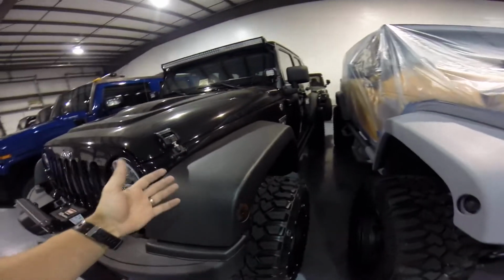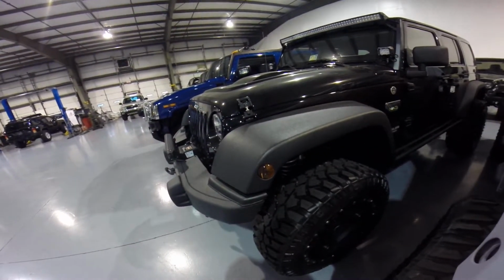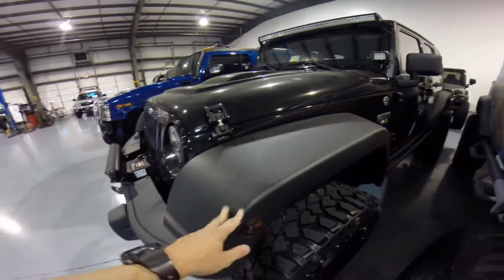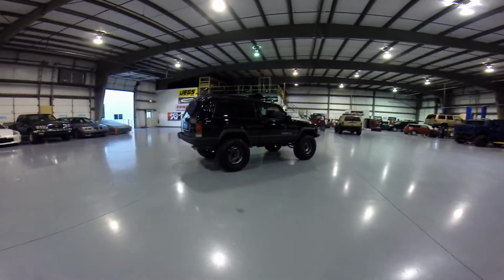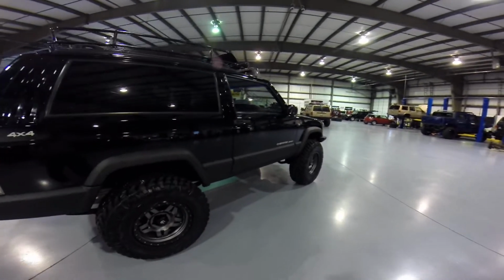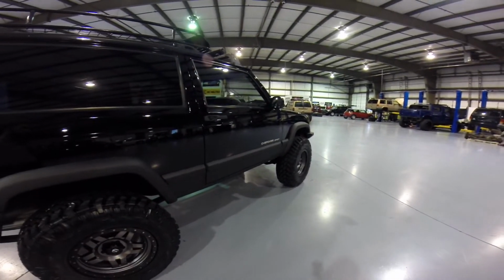And here's a Call of Duty Rubicon Jeep with a finished product. Absolutely awesome material. It is fully Kevlar, and it really goes great with the black Jeeps. It gives it a different matte and hue and tone to it.